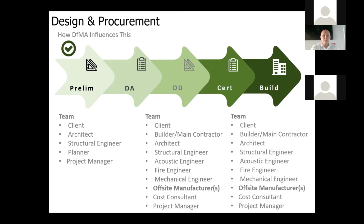So the next piece, which links back to what Callum was talking about and what I've referenced earlier, is when do we actually need to be thinking about DFMA, i.e. is this going to be a concrete structure? Is this going to be a steel structure? Is this going to be a timber structure? Do I just want to build a traditional building on site, or do I want to engage off-site manufacturing? I know this sounds simple, but that has to occur at prelim stage.